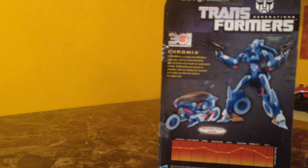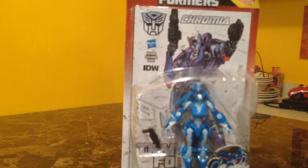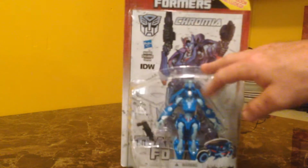And at the bottom of the package we have the authentic Hasbro logo, as well as the Transformers YouTube, Facebook, join us online, blah blah blah. Now this character is a level 2 intermediate, so she'll probably be 11 steps or so to transform. And I'm going to go ahead and open up the package here.